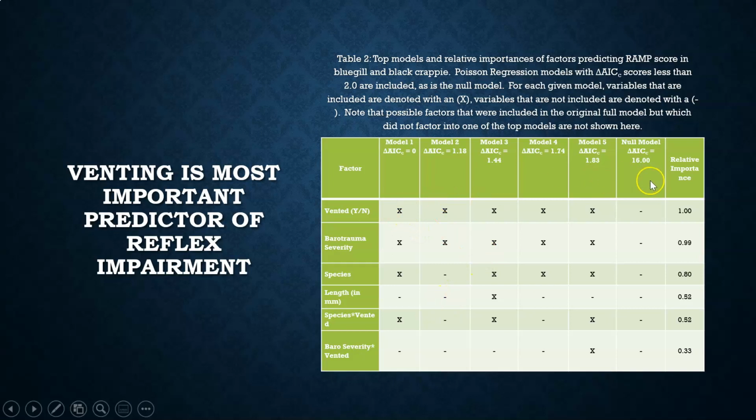And we look at the importance values of the factors. Venting had a relative importance of 1, barotrauma severity had a relative importance of 0.99, and species had a relative importance of 0.8. The most important two-way interaction was the interaction between species and vented, at 0.52. So this means that venting was the most important predictor of reflex impairment.